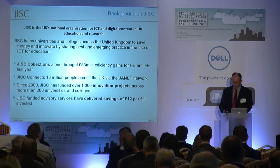We connect 18 million people across the UK through the Janet network, and Shan will be talking more about Janet in his part of this talk. And we fund an awful lot of innovation projects. Sometimes we think too many because it's a bit hard keeping track of them all and bringing it all together. But you know, in all sorts of areas around the application of IT to education. And we have a number of advisory services, some of them reaching right down into the regions to local workforce, work-based learning providers and people like that. And assessments have been made which show that we are delivering savings or efficiency gains of £12 per £1 invested.